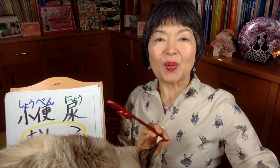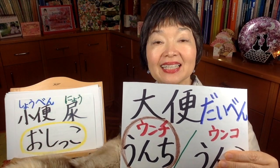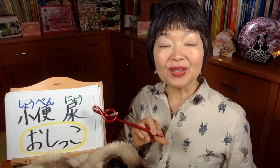We've got 3 words to say urine in Japanese. 小便, 尿, おしっこ. Well, do you remember 大便? This is feces. So 小便 is urine. And 尿 is also urine. And this word is used in medicine. And in 尿 we've got this one here. This kanji is 水, water. So it's easy to understand it, right?